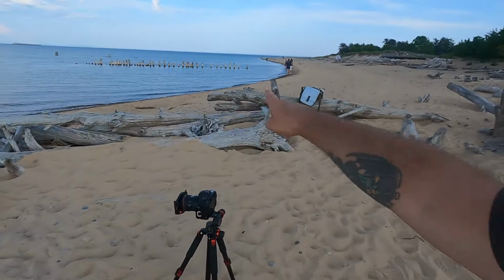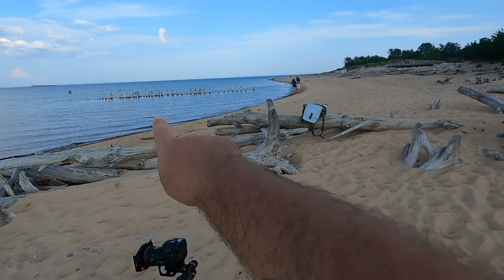But as far as lighthouses go, it's not terribly photogenic. So I didn't even come up here for the lighthouse. I'm here for all of this driftwood. I'm here for the groins out there in the water, the old docks, and the occasional passing freighter.